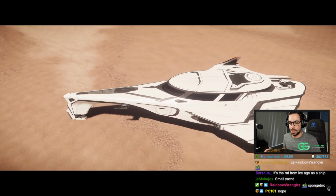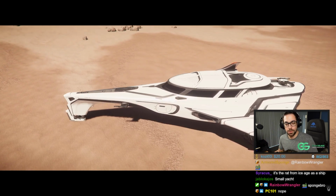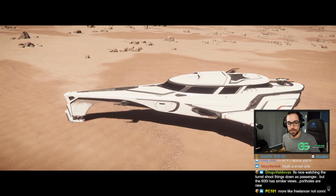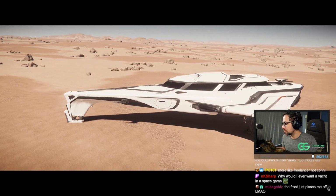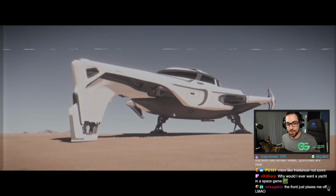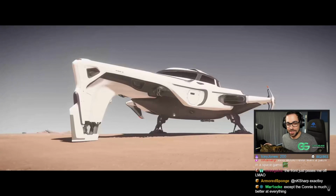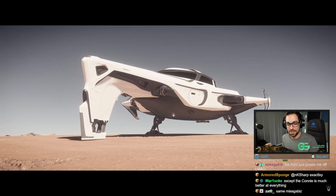But its design I think is also divisive. It feels related to ships like the 890 Jump, and yet at the same time, with its very distinctive bow, it can also feel like a bit of a departure. It's taken a little bit of time to grow on me, but I like the front. Are those nostrils? No, I can't unsee it. Anyway, it started to grow on me, and it reminds me of a trimaran, you know, a sailing ship.